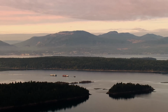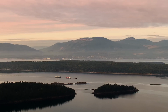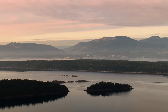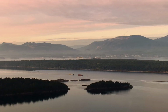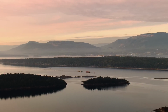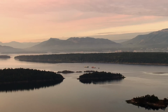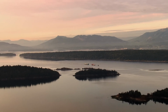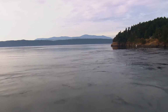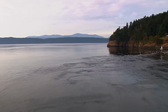More than 27 kilometers long and an average of 3 kilometers wide, it divides the chain from the open waters of the Strait of Georgia. Galiano is home to an abundance of animal life, including hundreds of bird species.